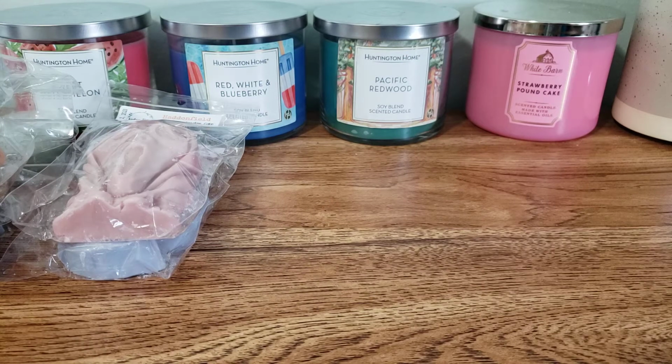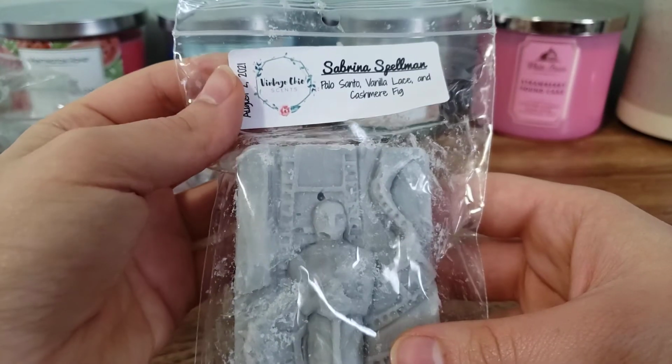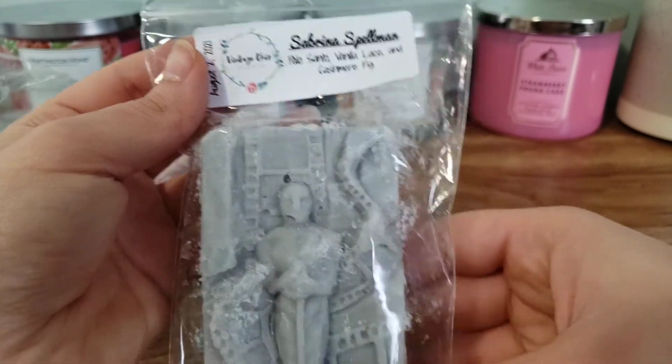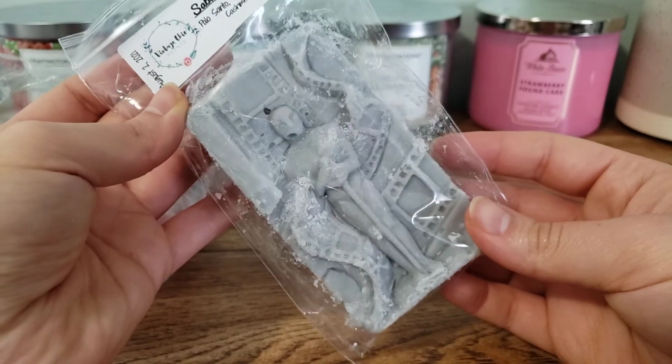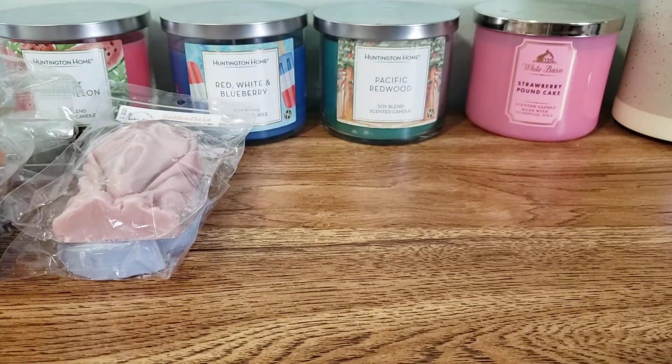Alright. This one is Sabrina Spellman: Palo Santo, Vanilla Lace, and Cashmere Fig. I don't know. I think these are her movie bars or award bars or something.